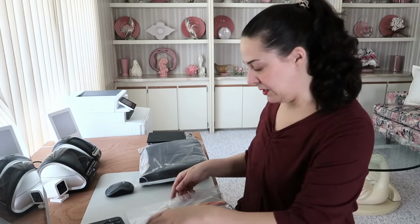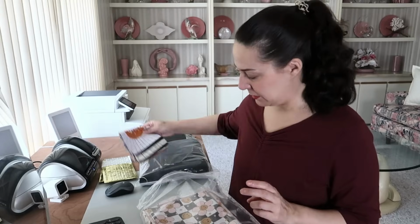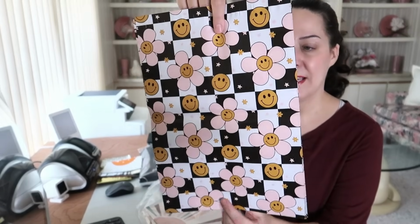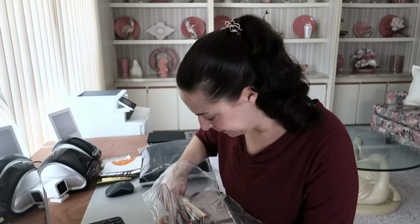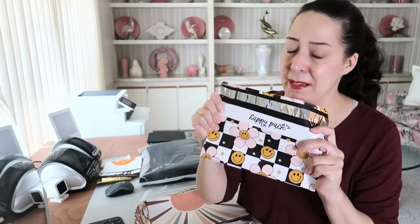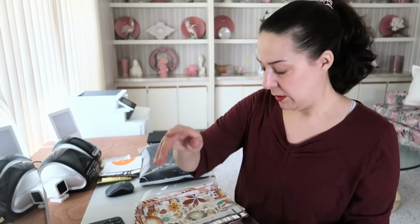Some stickers, so you can seal things like I do. 40 of the regular size poly mailers, which are the 10 by 13. And I think I have about, I'm going to guess, 15 different prints of these. So I'll just give you a shuffle through here. Some of these come from a really high-end company and they're amazing quality. Others come from a middle company, which are still amazing quality, but you'll really get an idea of the quality of poly mailers.